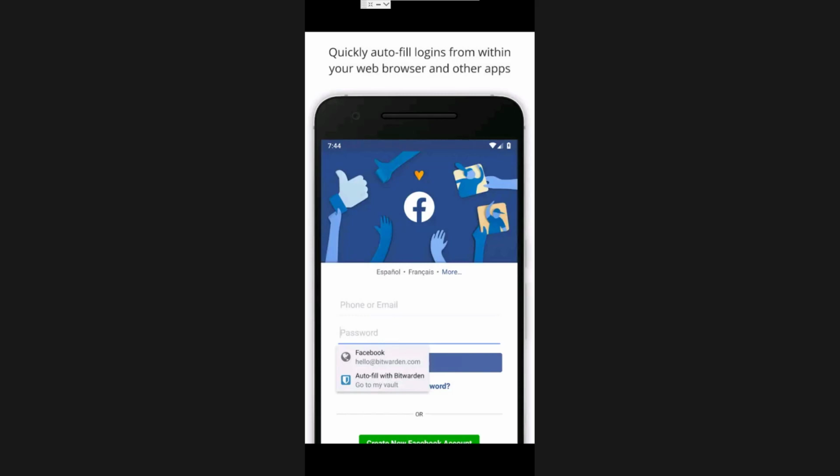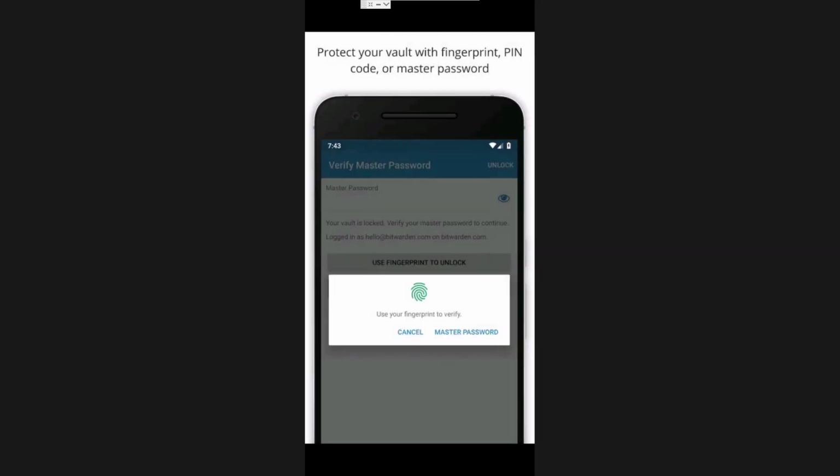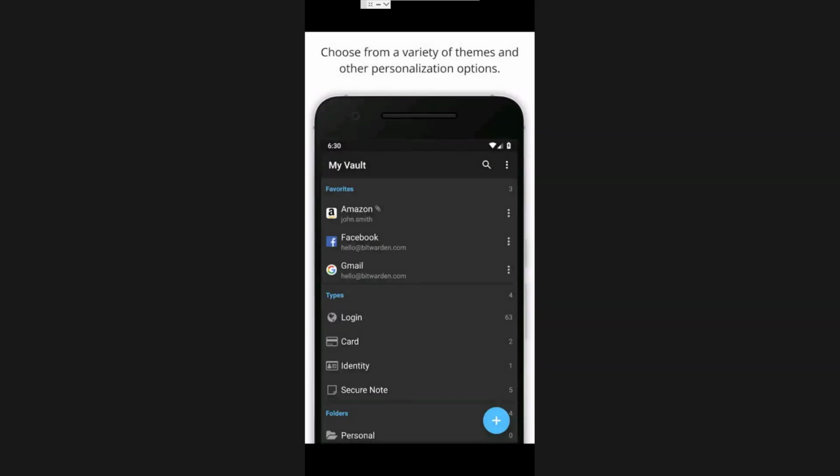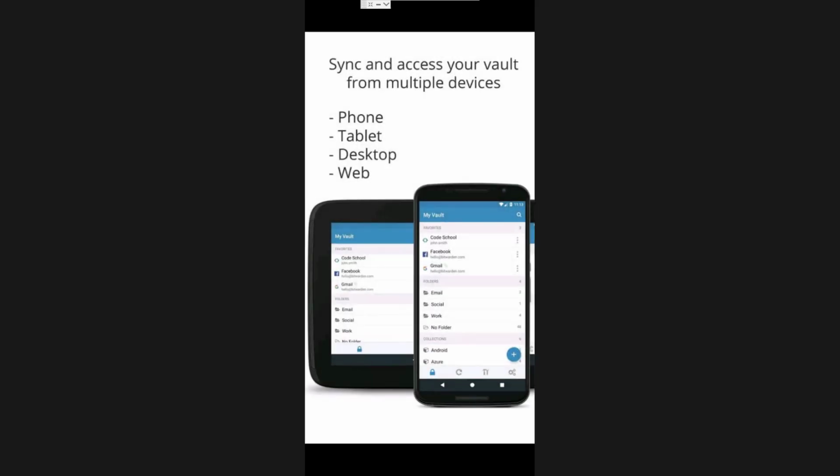Again, I wouldn't really say that there was a huge difference because they all kind of do the same thing here, but it is a feature that's available. It also has the ability to generate passwords like the others. You can log in with your fingerprint. There's a dark theme in here. You can sync between your phone, tablet, desktop, and web interface. So again, it's a lot of similar things here.